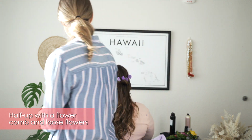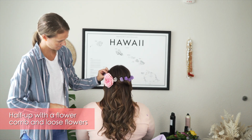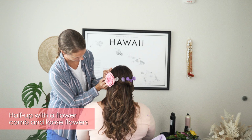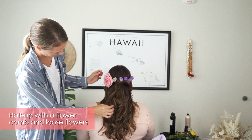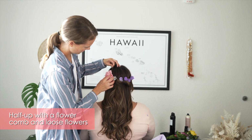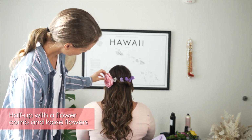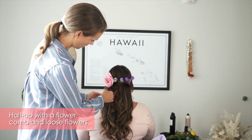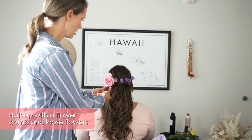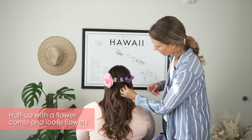I'm going to come around this way. I'm going to add more on this side just to balance it out. And then I would even do another twist through here, just to create some more movement with the amount of flowers we have in it.